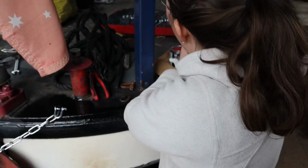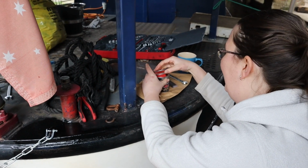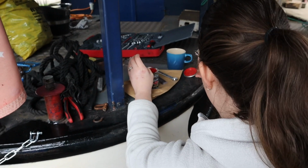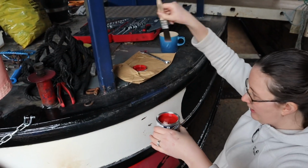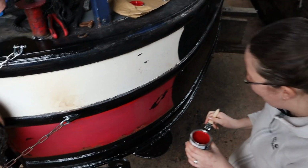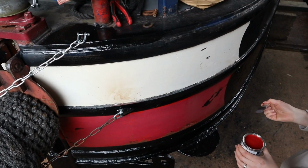I don't think you need to film me opening a tin of paint. It's such a cute little tin too. We only just pretty much bought enough paint for us to do the one red bit at the back here, just to touch it up and make it look fresh and red. We decided just to do the red because the white bit still looks quite nice. And now we're going to do the red. The white won't look so nice anymore.